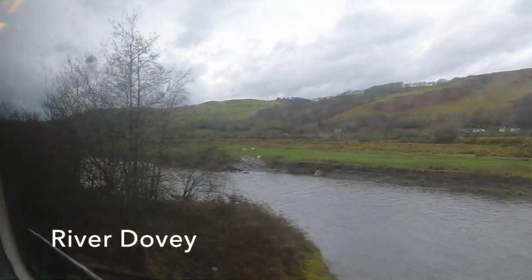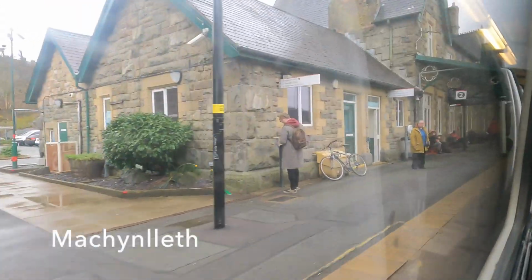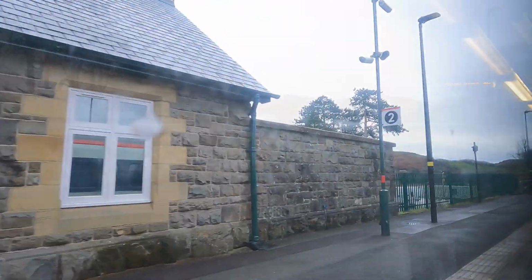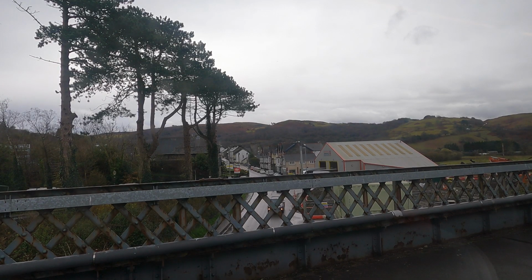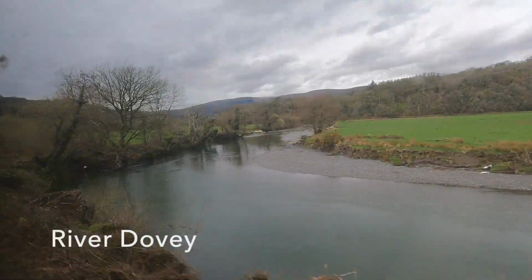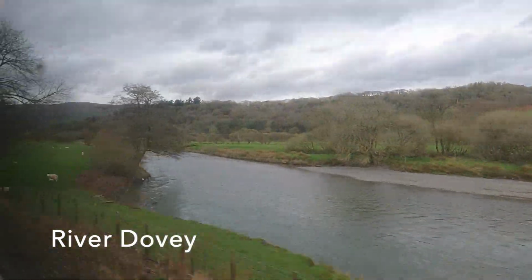Now we're running alongside the River Dovey. It means Machynlleth is not too far away. And here it is. What a lovely little station. There'll be a small delay here while our train divides. The front 2 cars will continue to Aberystwyth, whilst the rear 2 will go to Porthmadog and Pwllheli. I now need to swap to the other side of the train to catch the views of the Dovey Estuary and the coastline.